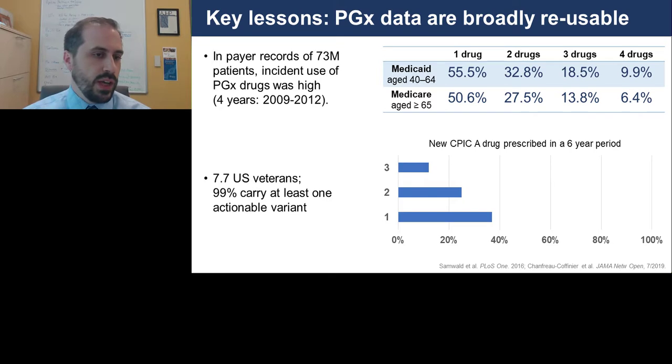So in our analysis, thinking back at our own health system, seeing this type of data made us think, well, do we want to do individual gene-drug deployments, or do we want to think more broadly? And the solution was definitely the latter.